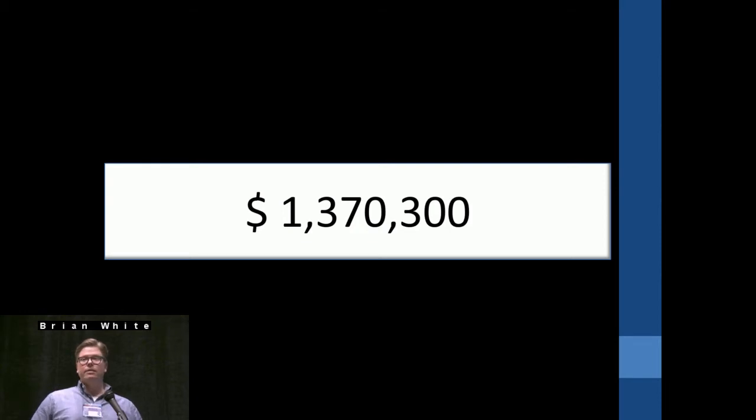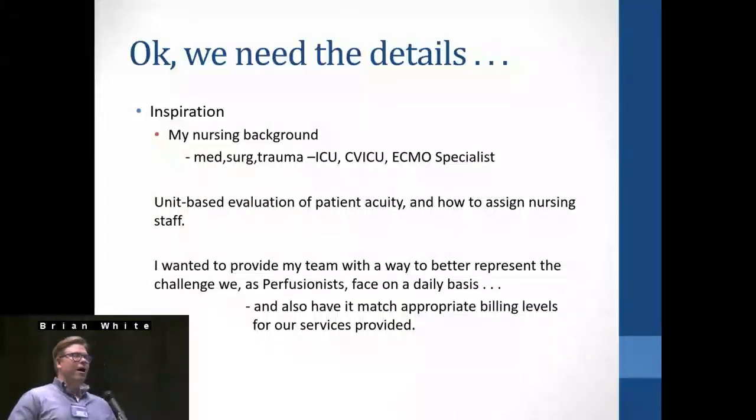So clearly, this is making a difference to the point that I've had meetings with our CFO and a couple of the other people on the board as well to make sure what we are doing is completely legal, if nothing else. So obviously, let's start with the details behind this.